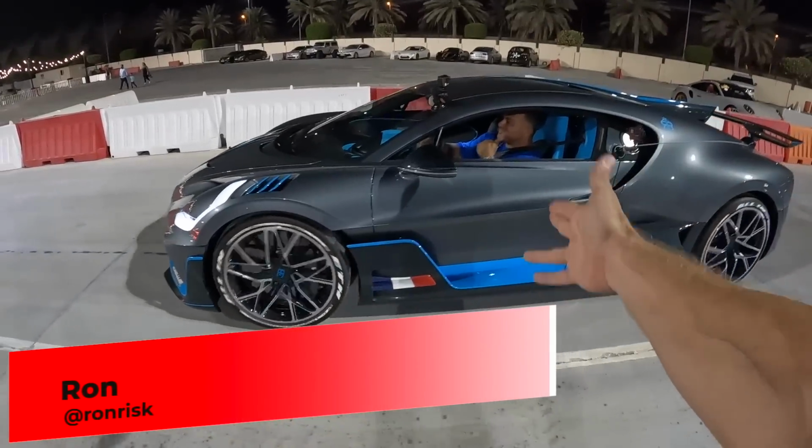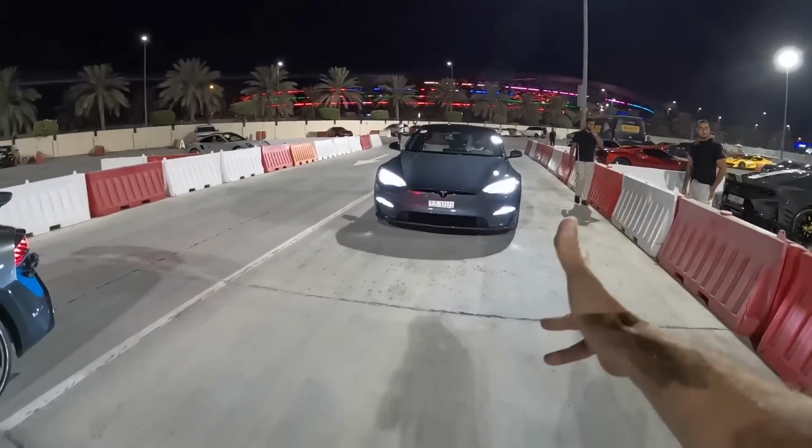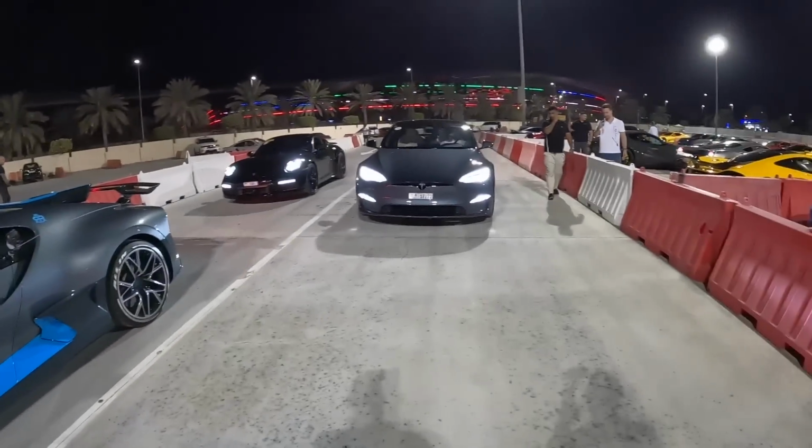We got some awesome races coming. Bugatti Divo, very few of these, 40 in the world, against the Tesla Plaid, rolling race from about 40 miles an hour. They're gonna give it a shot, and then I might jump on and do a second run. Let's see what we got here.